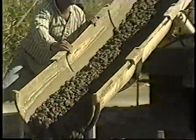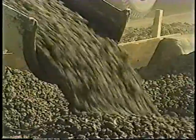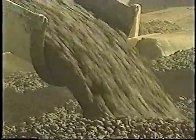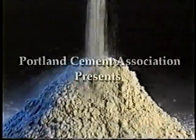The secret to this remarkable material is one essential ingredient, the glue that binds stone and sand together into concrete, the fine gray powder called Portland cement.